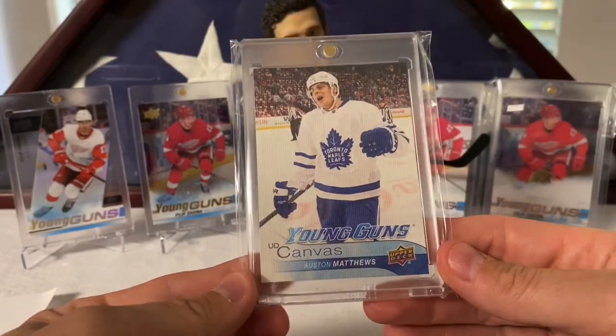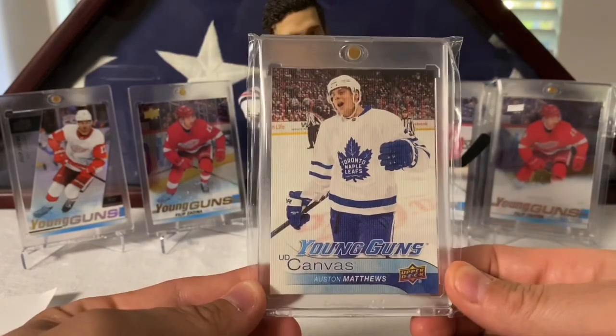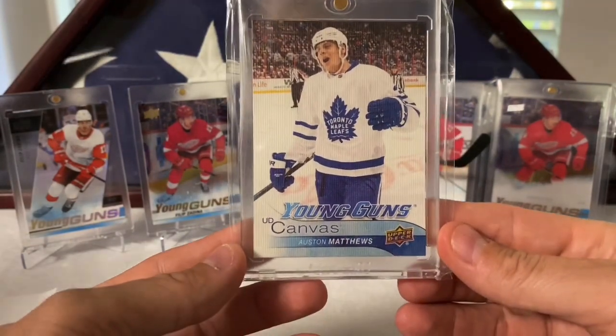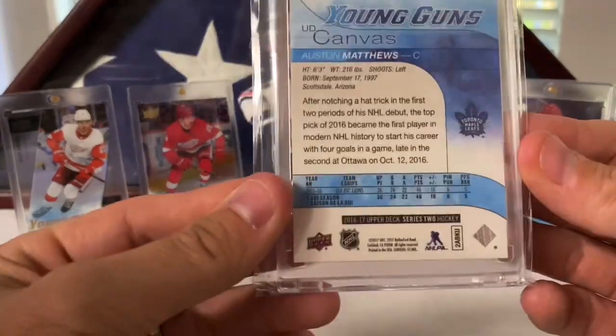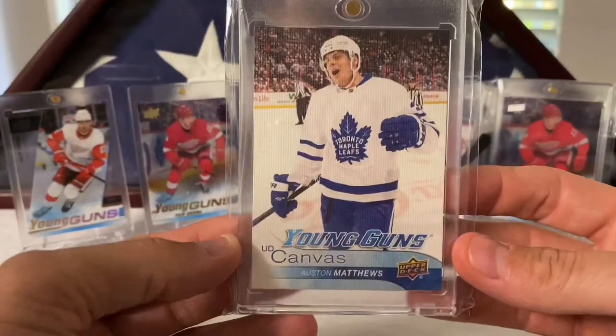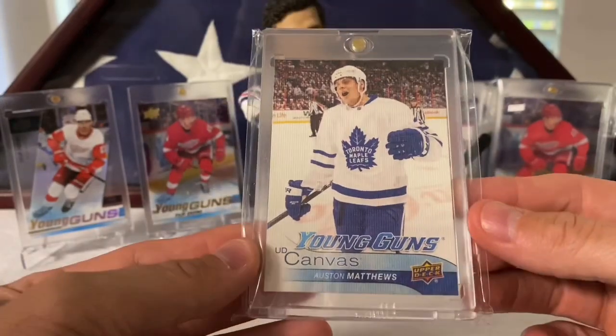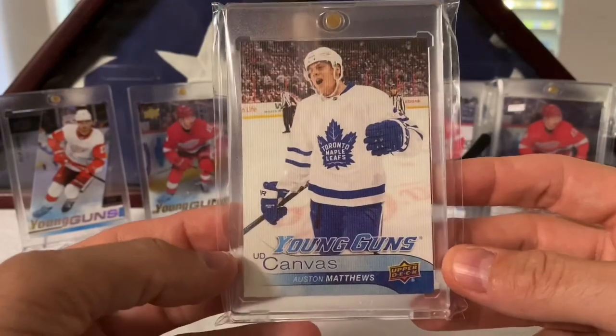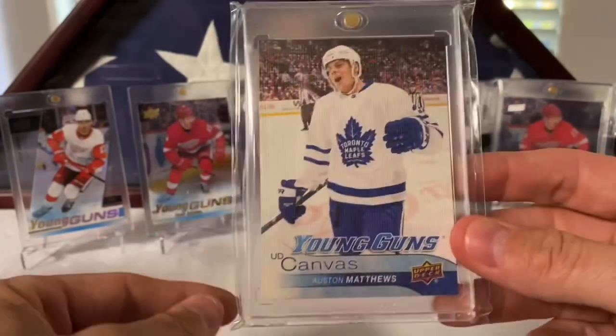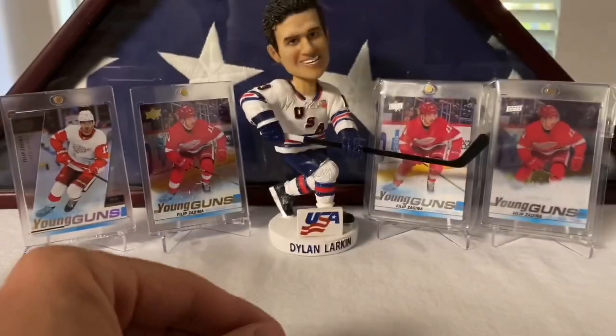I don't even know what the odds of pulling that were. I think I figured it out. It was like 1 in 20,000 boxes of hanger packs just to be able to pull that, assuming they had that configuration of Series 2 in the box. So very shocked when I pulled this. I can't lie on that one. I was like, what are the chances? So pretty sweet, Austin Matthews canvas.